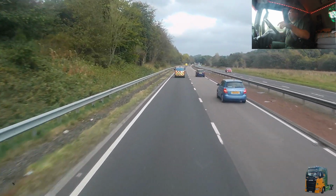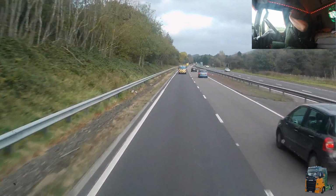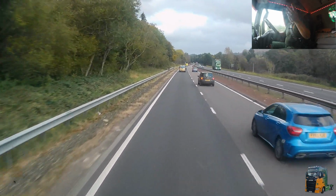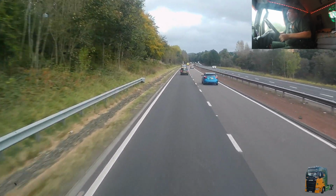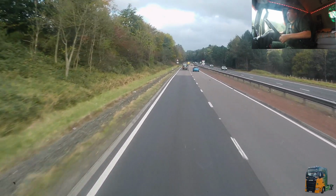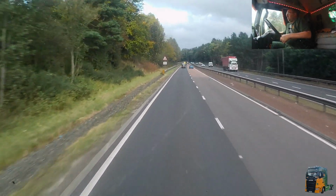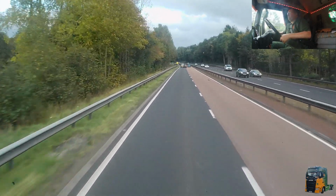Need to find a nice, big, wide lay-by. One, I don't want to put it into trees or whatever's on the side of the road, and two, I don't want any part of it sticking out onto the carriageway. Ideally, it'll be set back and have a bit of pavement in between the road and the lay-by, failing that, just as wide a lay-by as I can possibly find.